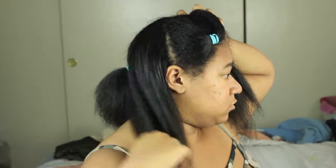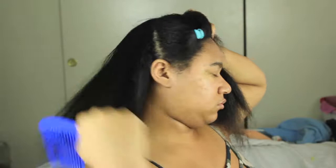Boom. Look how sleek and straight that looks. It looks so, so nice. So yeah, that's the first section. I already finished it, so it's done.